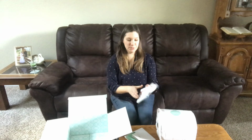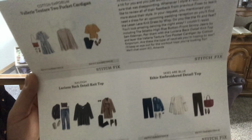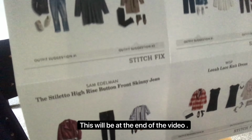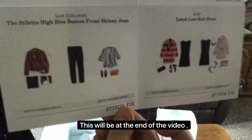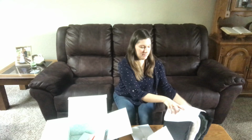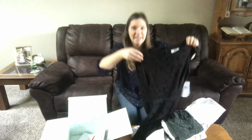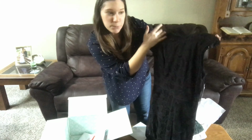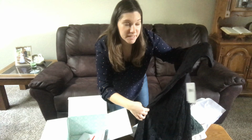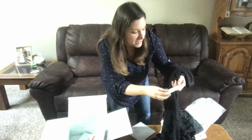Alright, so here's the bag to return anything I don't want. Here's my note. Here's my prices. We'll get that at the end. And first up is this dress. I requested a dress because I have a wedding reception coming up next month.